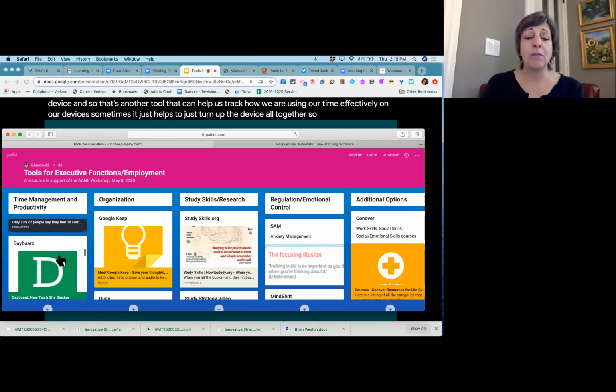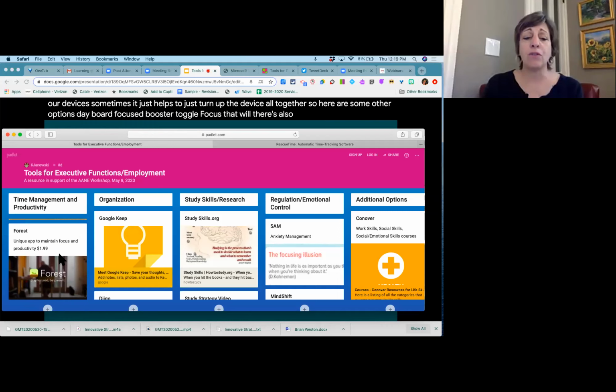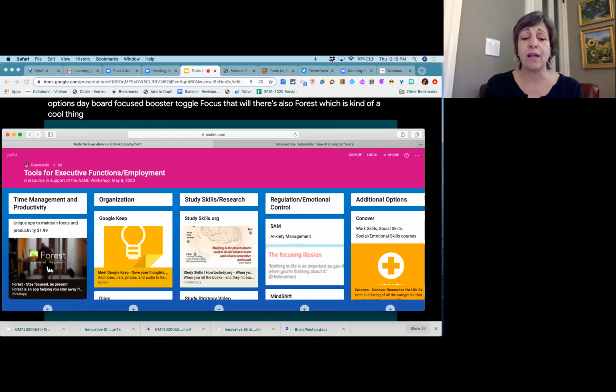So here are some other options: Dayboard, Focus Booster, Toggle, Focus at Will. There's also Forest, which is kind of a cool thing. The longer you stay focused, the more it allows you to build this forest, which is kind of cool.